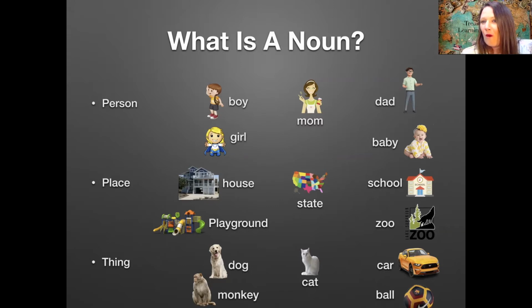I have a whole lot of things. I see an ice cream. I like this thing. It tastes so good. Chocolate ice cream is the best. What other thing do I have? I have this. Clapping hands. That's a thing. I have this. A baseball bat.